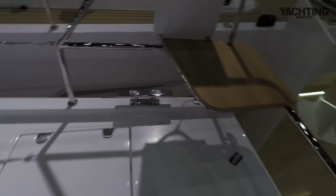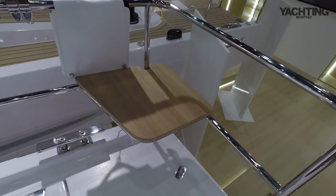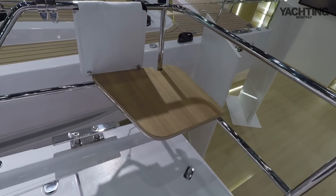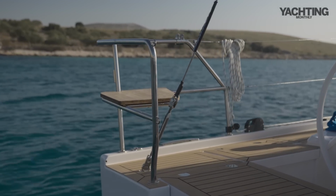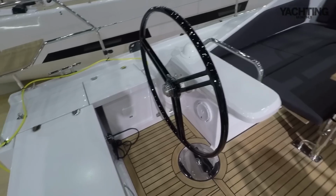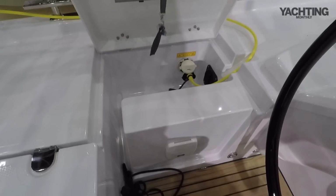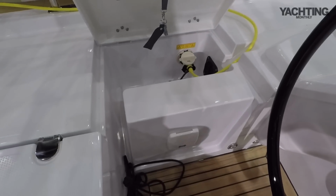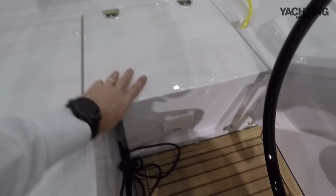Rather nice little touch. You've got these cockpit seats here, so you can sit in the push bit at the stern and watch the world go by as everyone else gets on with things. Gin and tonic, please. The helm station is repeated on port side, again with your rope bins, drainage well drained in there, and also your shore power connection.